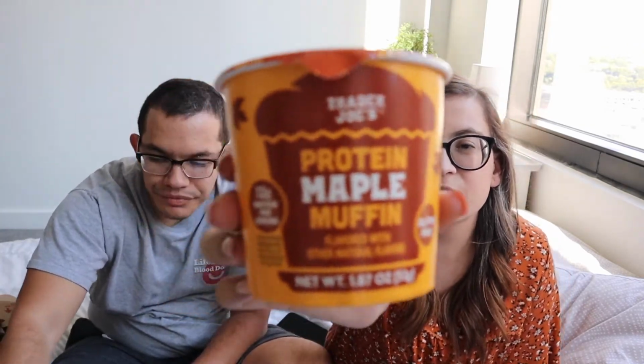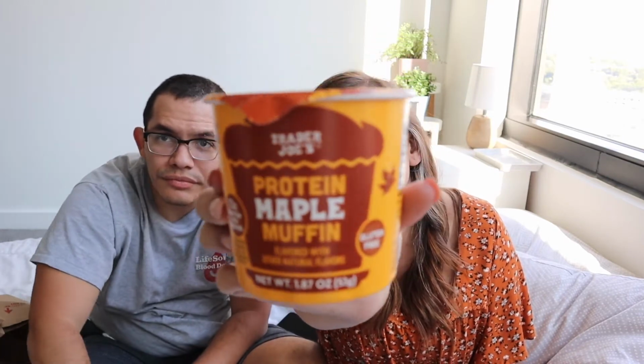Okay, let me talk about the two other things I bought. I bought two more gluten-free fall items that are not snacks, and I'd have to cook them, so we'll have to try them out later on. But I bought this protein maple muffin, and it looks like one of those microwavable thingies. It's gluten-free, so I was a fan, I had to buy it.